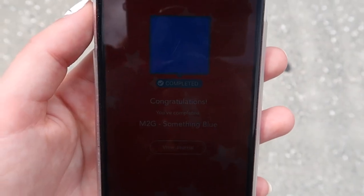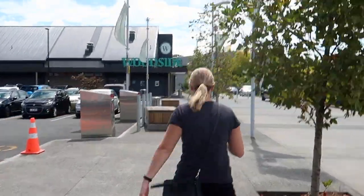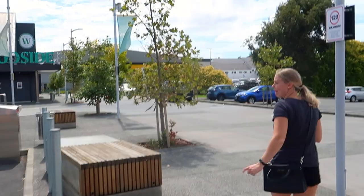Ta-da! Number four, complete. On to number five. Go, lady, go. Okay, we're at the last one. This is a place where you can find rings. Maybe these are not the kind you want to put on your fingers, but they are rings nevertheless.